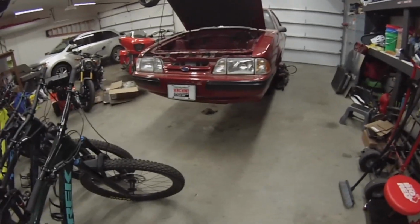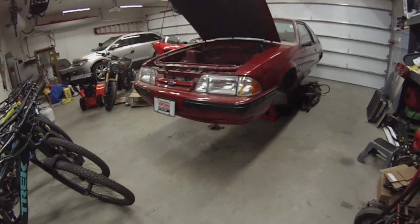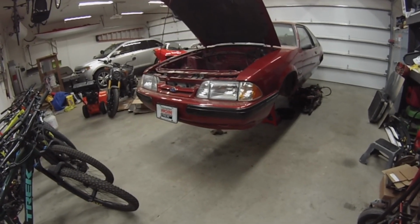And since I want to get the underside of the car cleaned up and painted and everything, I'm thinking I'll just do those subframe connectors right away so I can get the underside of the car painted up.